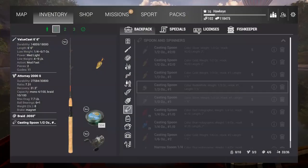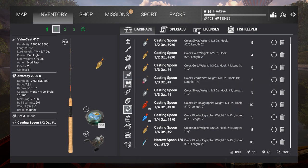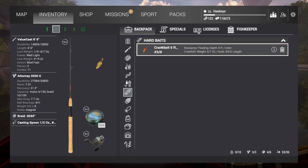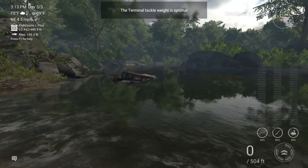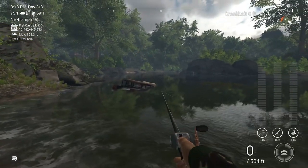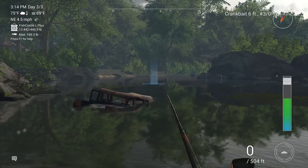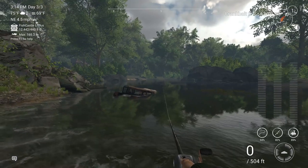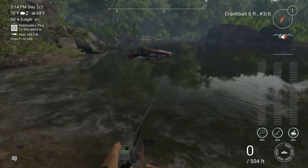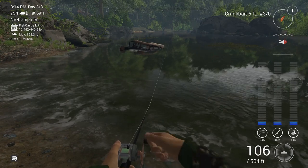Alright, let's give that crankbait that I have here a try. Maybe they'll go for that here. Who knows? I like to give the crankbaits a try anytime I can. Wish I had a blue one. The blue ones seem to be real popular when it's cloudy.